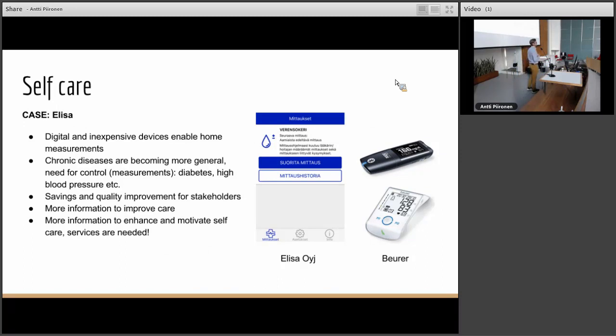You need to develop some kind of services on top of that. So technology without any kind of service is not very functional in most cases.